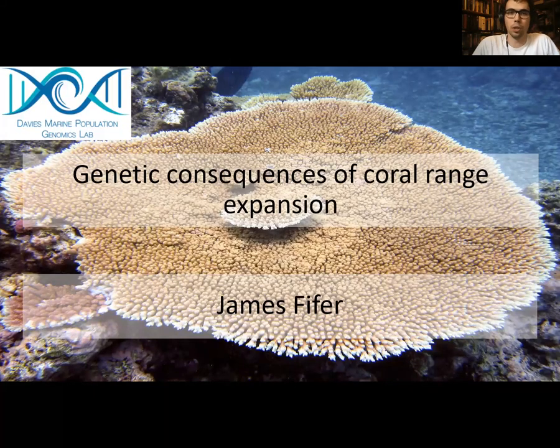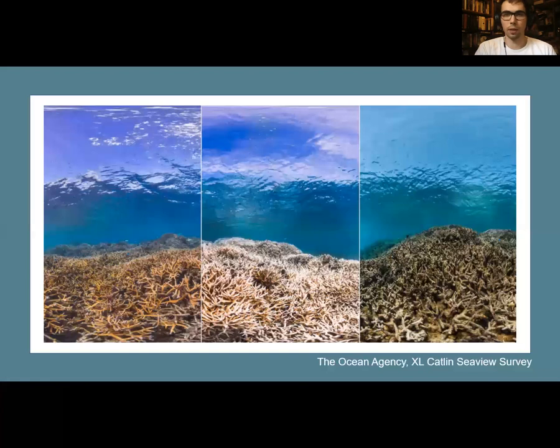Marine Population Genomics Lab at Boston University. And today I'm going to be talking about some of the work that we've been doing on the recent expansion of Acropora hyacinthus, pictured here in the Western North Pacific.